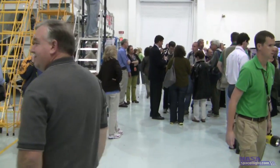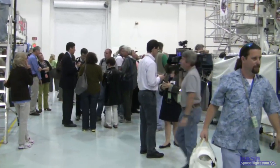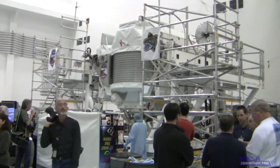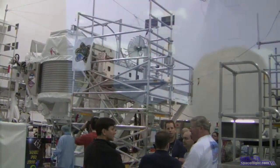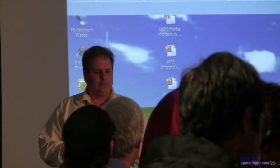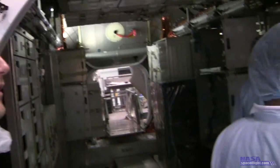As the time to launch draws near, the press will be brought into the SSPF for up-close documentation of mission payloads and related hardware. Here, they will be briefed on the planned operations and capabilities of the payloads and are given photo and video opportunities for coverage.